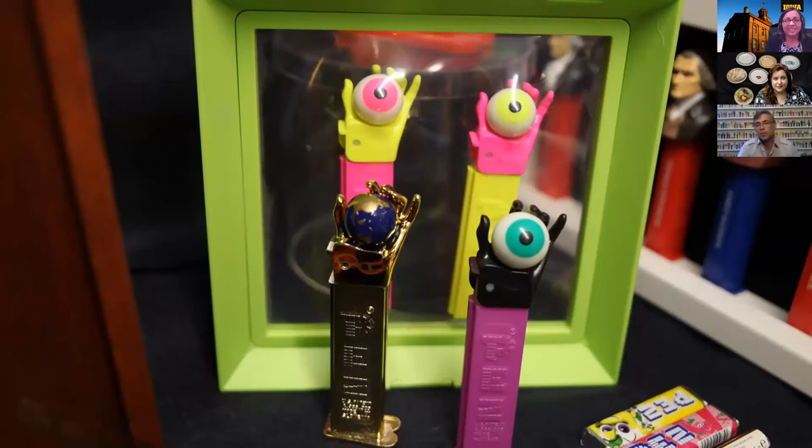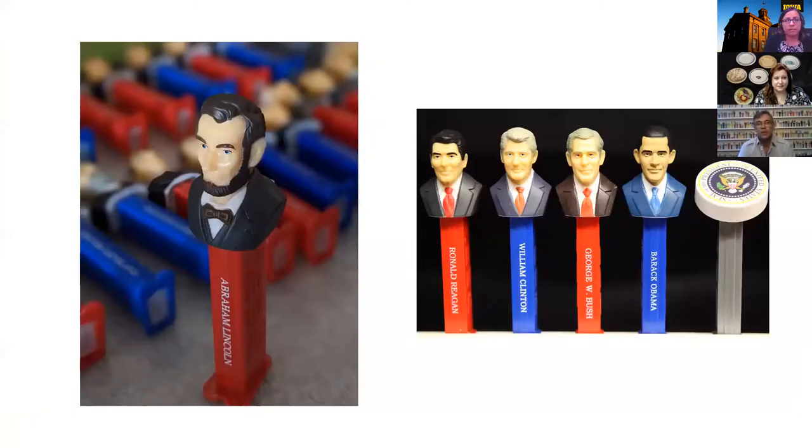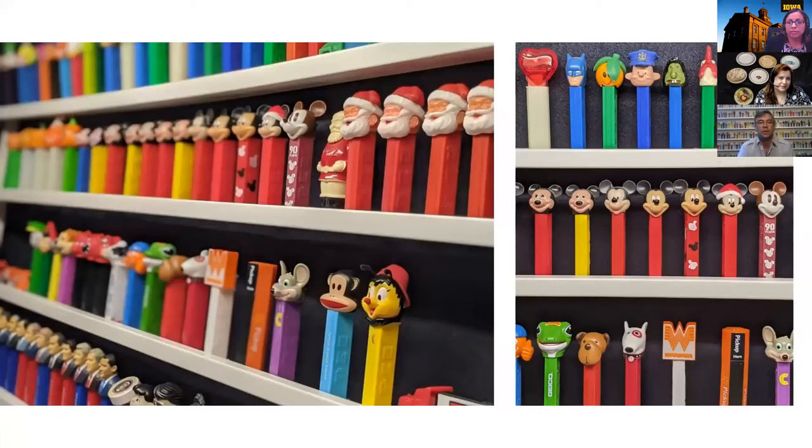So for the collection that I brought, I thought it was interesting to showcase some of the variety of different sorts of Pez. I brought in a collection of presidential Pez, just as an example of the interesting sort of collectible types of Pez that they have that people probably aren't familiar with. In addition, I tried to bring in materials that showed off how Pez have kind of changed through time.